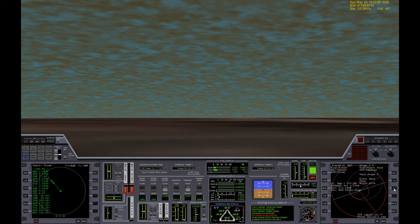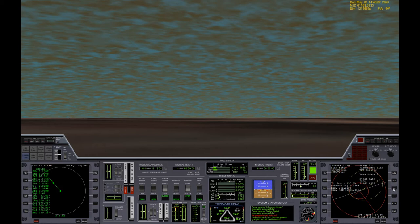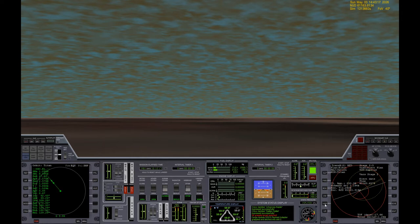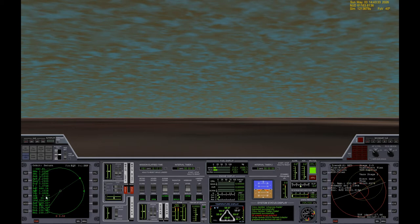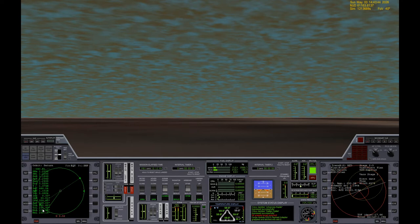Uh-oh. 0.61. Ooh. We missed it. What's the separation? That wasn't supposed to happen. Let's go back to Saturn. What the heck happened here? True longitude, 235.33. It's only 0.3. Not sure why that occurred anyway.